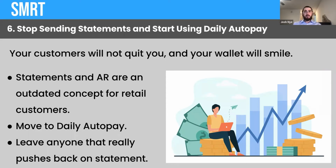They use Amazon, they use the internet, they're used to putting a card on file, they're used to paying for what they get delivered before it gets delivered, period. So if you're sending statements, stop it. There's no point in continuing to do that. There's no need for you to build up that AR. There's no need for you to have to print out statements and mail them.